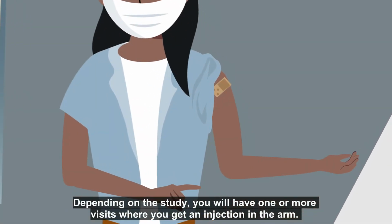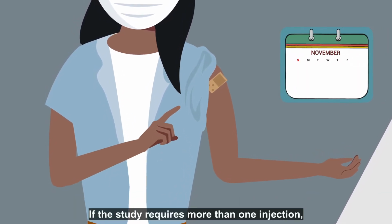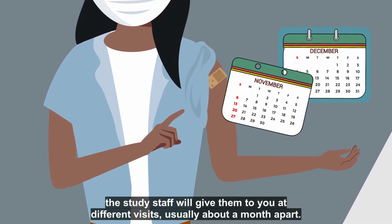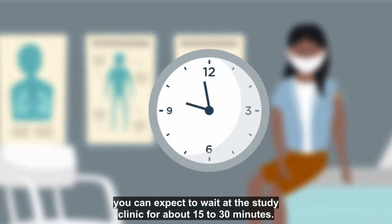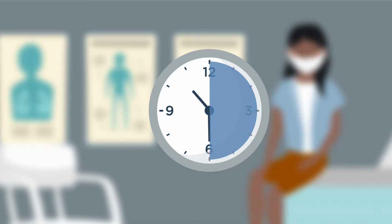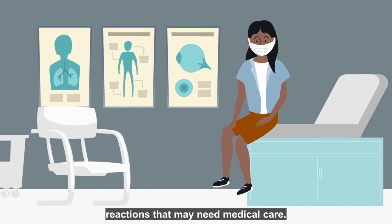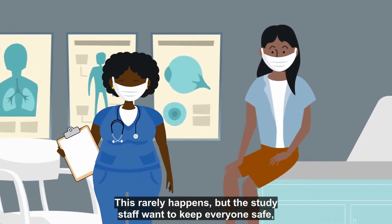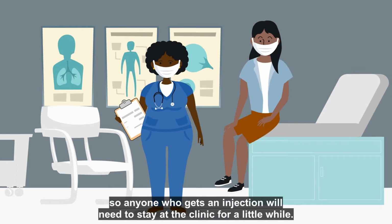Depending on the study, you will have one or more visits where you get an injection in the arm. If the study requires more than one injection, the study staff will give them to you at different visits, usually about a month apart. After getting an injection, you can expect to wait at the study clinic for about 15 to 30 minutes. The study staff want to make sure you don't have any immediate reactions that may need medical care. This rarely happens, but the study staff want to keep everyone safe, so anyone who gets an injection will need to stay at the clinic for a little while.